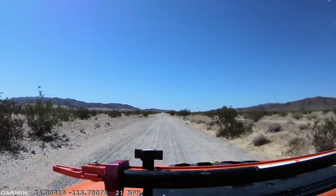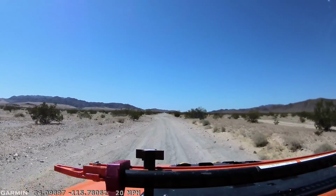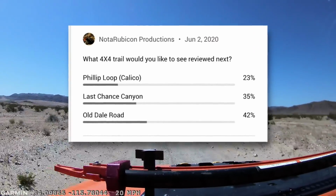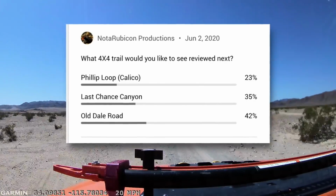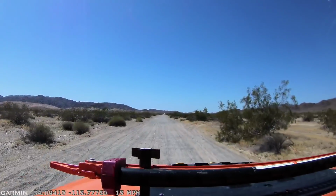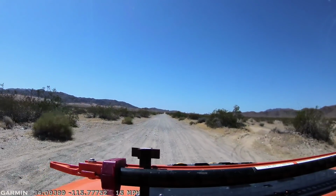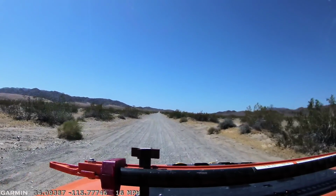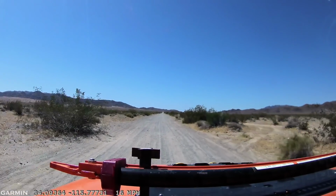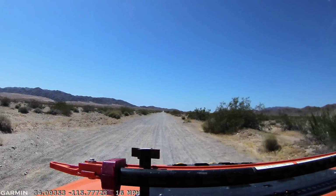We're doing this specific video today, Old Dale Road, because we put up a vote and Old Dale Road was voted the top trail that everybody wanted to see. So here you go. This trail or road is about 24 and a half miles from Highway 62 to where we're ending at Pinto Basin Road, and it is through the desert.